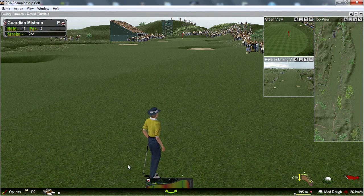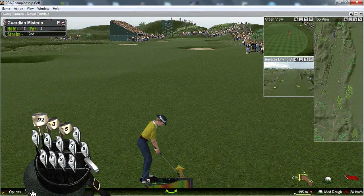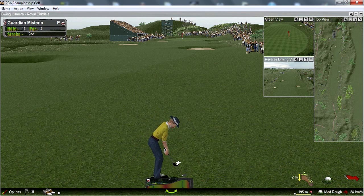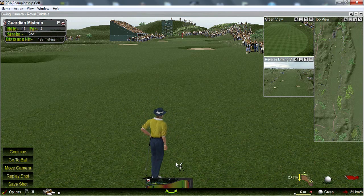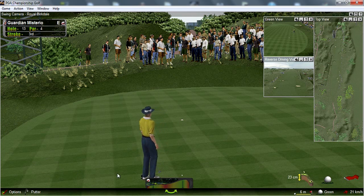What's he got here? A stiff breeze is blowing from left to right. Pulled a 3-iron. He'll be putting from there. He needs this for birdie. Everyone's been misreading this putt today.